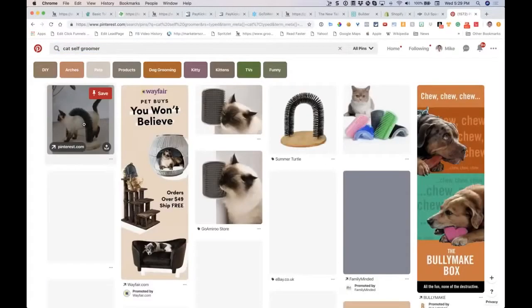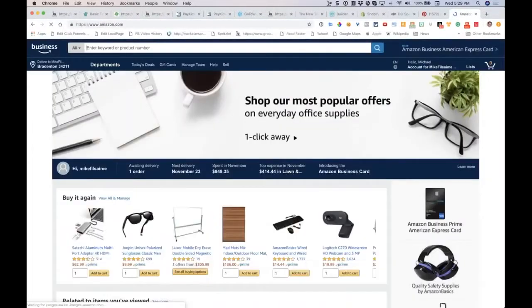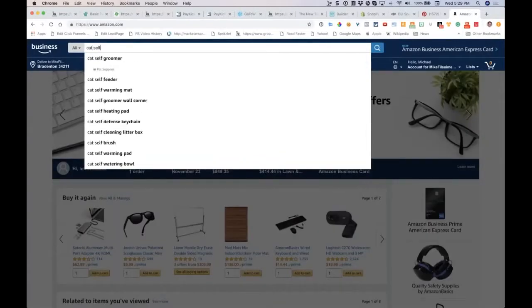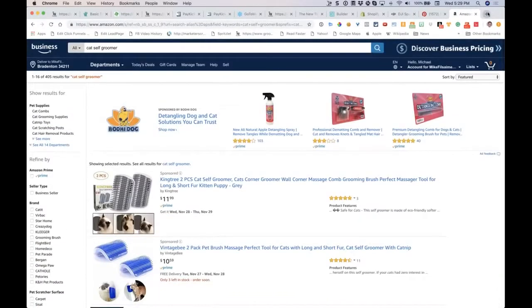And after I bought it, I said to myself, you know what? This is pretty interesting. Let me see, what do they sell for retail on Amazon? We'll go here. Let's go to cat self-groomer. All right. You see these things, I can sell a 2-pack for $10.59. All right. So let's go to AliExpress.